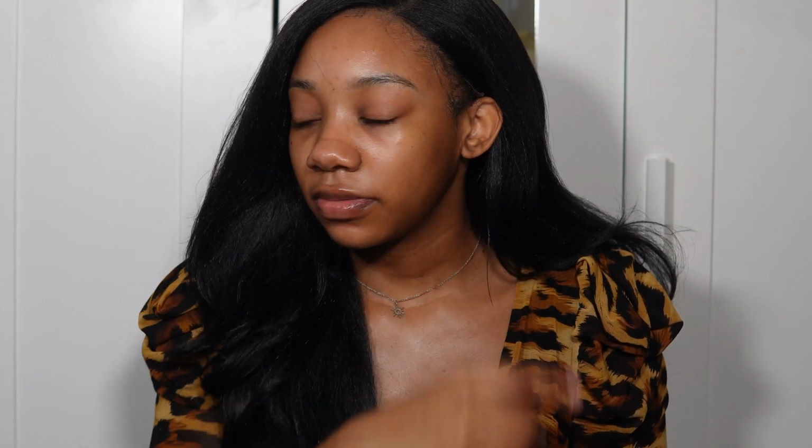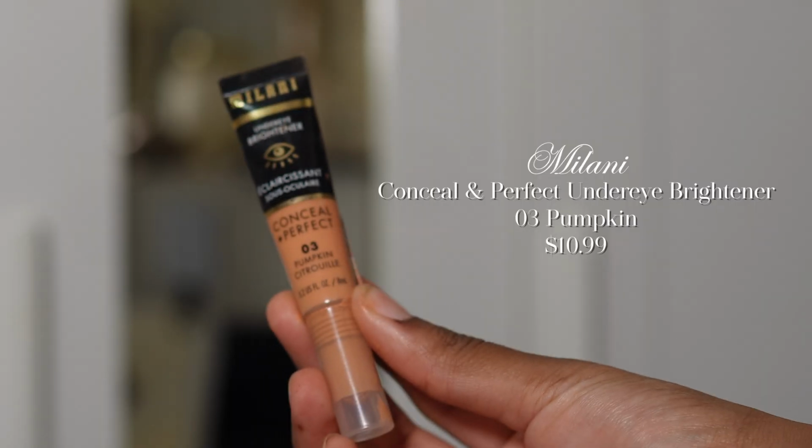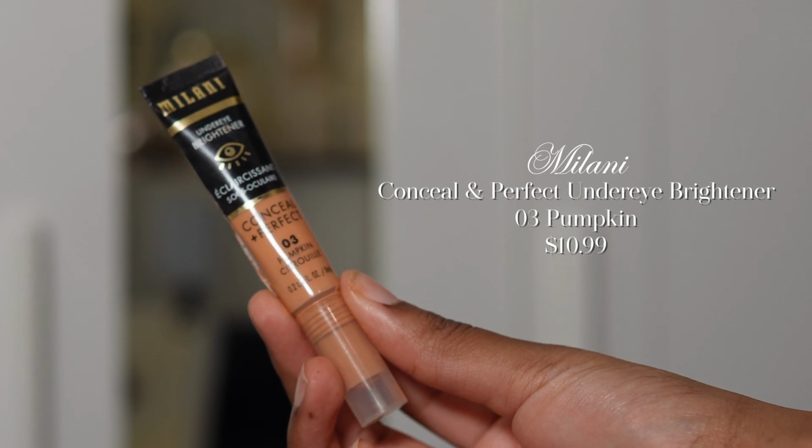And it also adds another layer of coverage for when you finally do get to the concealer step and you have to add those tones back to your face. One of my favorites that I absolutely adore is from Milani. This is called the Conceal and Perfect Under Eye Brightener. I use the shade 3 Pumpkin, and I think it's the perfect color for me.